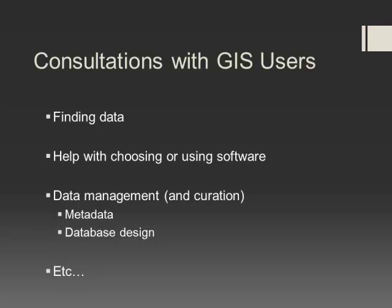And really, when consultations are concerned, anybody who comes in with a problem or a question or an issue that they're trying to address, we will try to help them. So that's et cetera. If you come in, we get all kinds of ranges of things. These are just major trends.